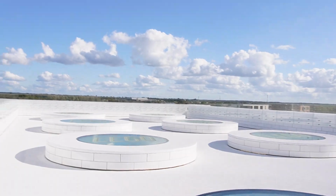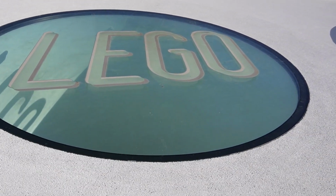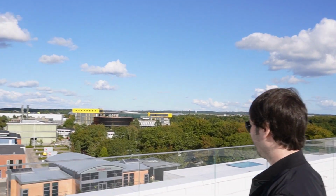Holy cow. So the top of the Lego house, of course, are giant Lego bricks, and you can see inside. There's the dinosaur. Wow, and the view up here is breathtaking. All right, anybody else tired?